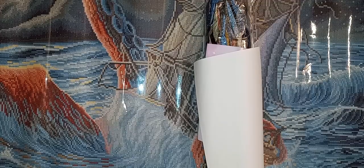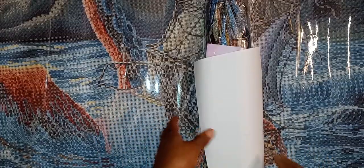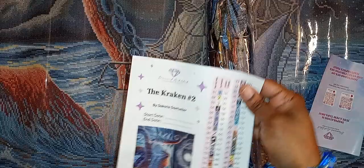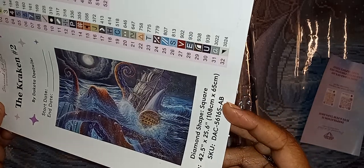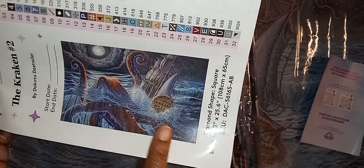He's too big to even fit on my desk. Oh my goodness. All right, here we have the inventory sheet or the large sticker. And here is a better picture of the image. I'm sorry about that. Try not to get the glare, but there's the original picture.